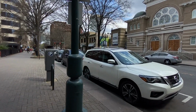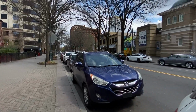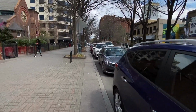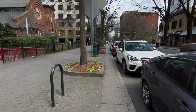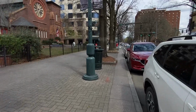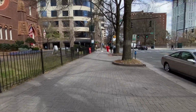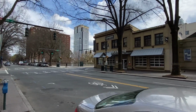Things have calmed down since lunch has gone by. Guess everybody went back to work. Spirit Square right here in this building. Great place to go into. Got a lot of entertainment. Blumenthal is uptown here. Another beautiful church right here. Duckworth's Grill and Tap House.